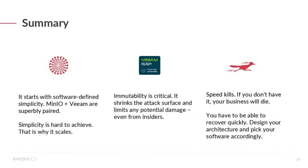So, got it. Wayne was asking, does the MinIO device support MFA? It does not currently. I believe it's been put in as a feature request, but it's not MFA right now, to my knowledge. Got it.